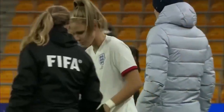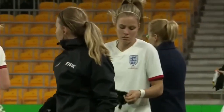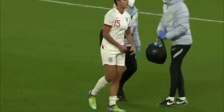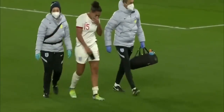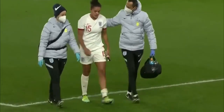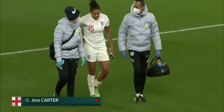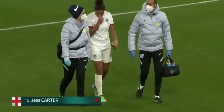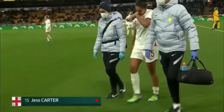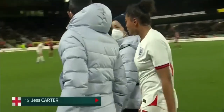But well, she's tough, I'll tell you that much. She doesn't sit down. So she's clearly took a knock. And Rachel Daly, it looks like she is about to come on. So disappointment for Jess Carter, but she will have plenty more England appearances. No question, she's been excellent for 32 minutes. She certainly provided width for England going forward, and defensively she's shown her qualities. I think her manager would have seen enough.